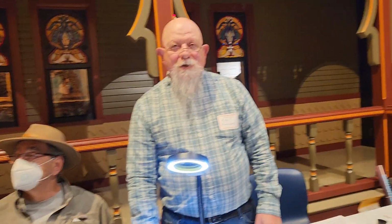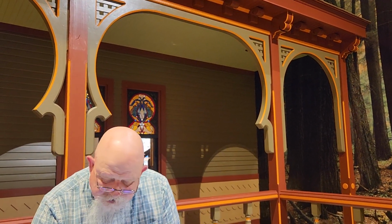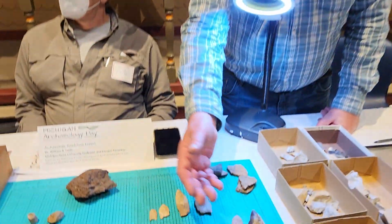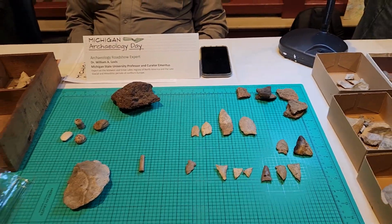I've gotten some pottery. I'm excited to get back because I haven't looked. If you would like to give me your contact information, I can send you some more specific dates on these materials. Oh, I'd love that. I think it was shaped and left there and reused many times.